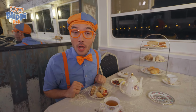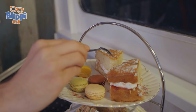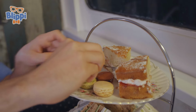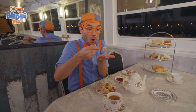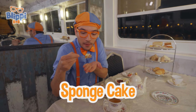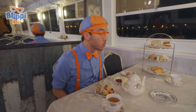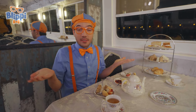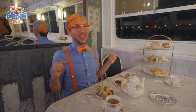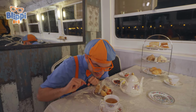The only thing left are the sweets. I'm gonna take a spoon and take a little bite. Oh, time to try the sponge cake. Whoa, all the snacks at a tea party are so delicious. The only thing left for us to try is the tea.